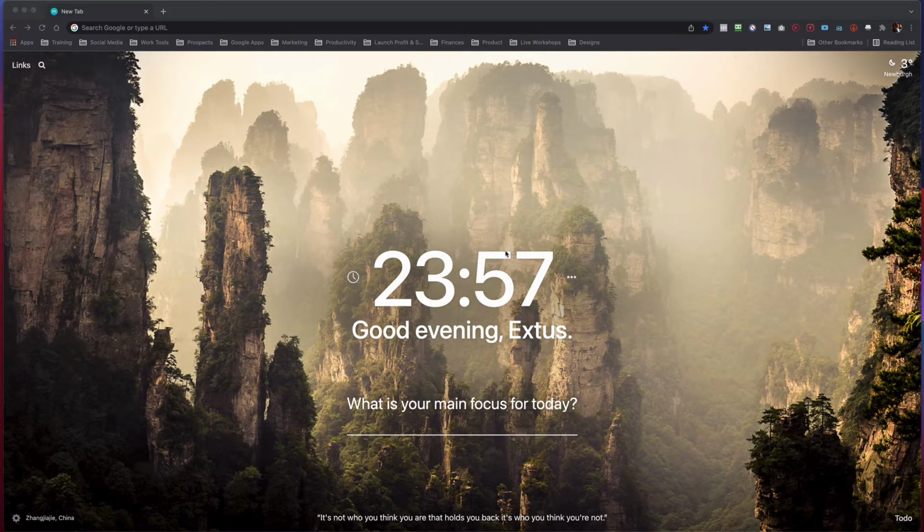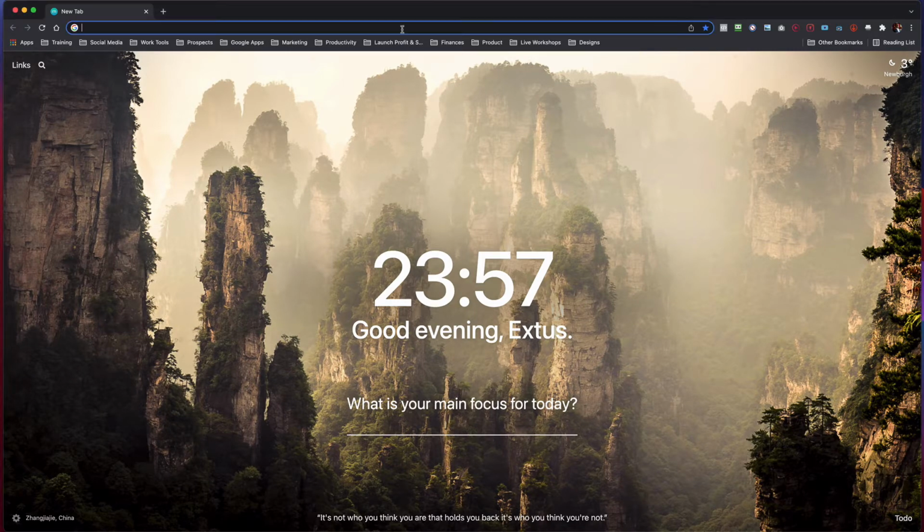Okay, so the first thing we want to do is to open up our favorite browser, whatever browser you like, whether it's Safari, Google Chrome, Firefox. Go ahead and open it up and we'll go to facebook.com.